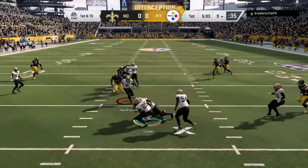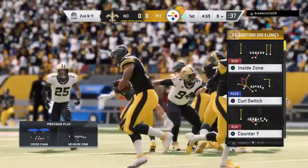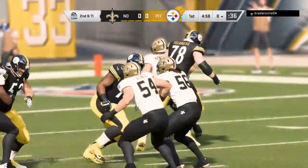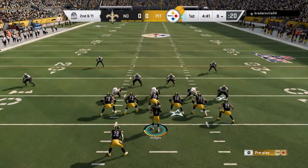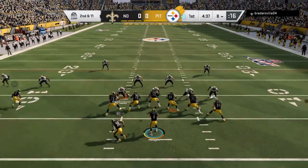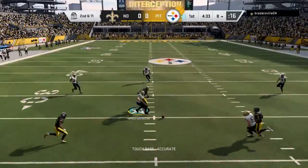First carry for James Conner. And he's going to lose yardage here back at the 8. It's a loss of a yard there, and it's second down. Anytime you call an inside running play, you just know there should be a lot of congestion there. You're counting on your offensive line to take control of the line of scrimmage. That didn't happen in this case, and that play got bottled up.